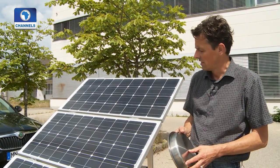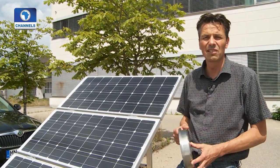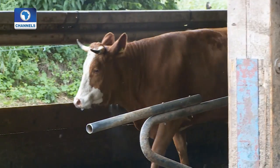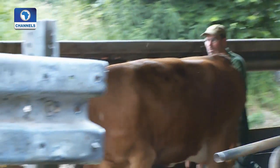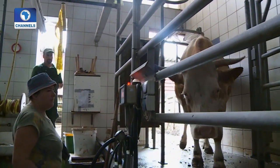You don't have any more milk going off, and that means up to 30% bigger deliveries to dairies. So the system will pay for itself within 2 or 2.5 years. The price tag for the cooling system, 3,000 euros. That's just a fraction of the cost of automatic milking systems typically used in Germany.